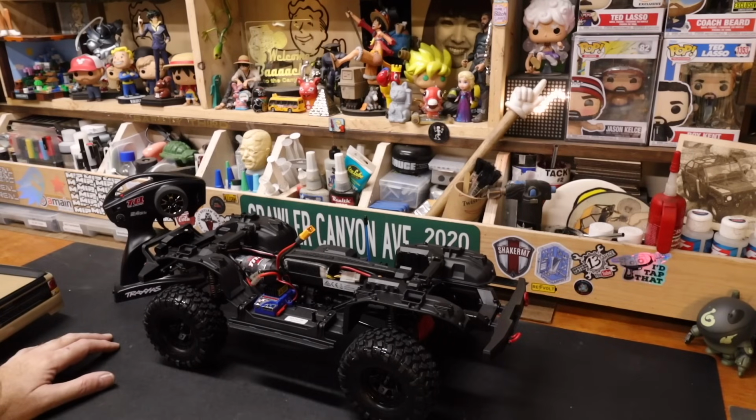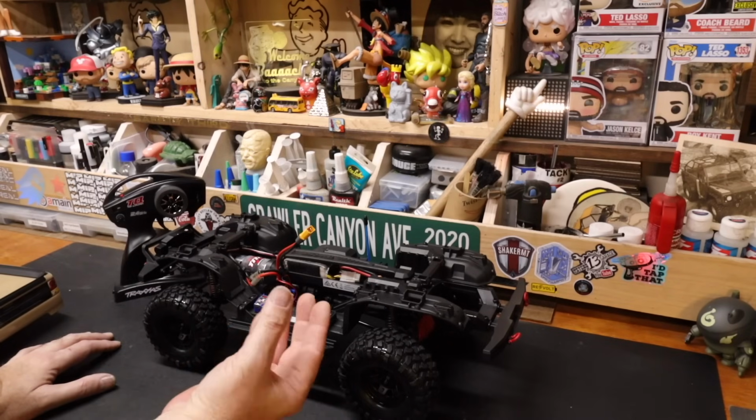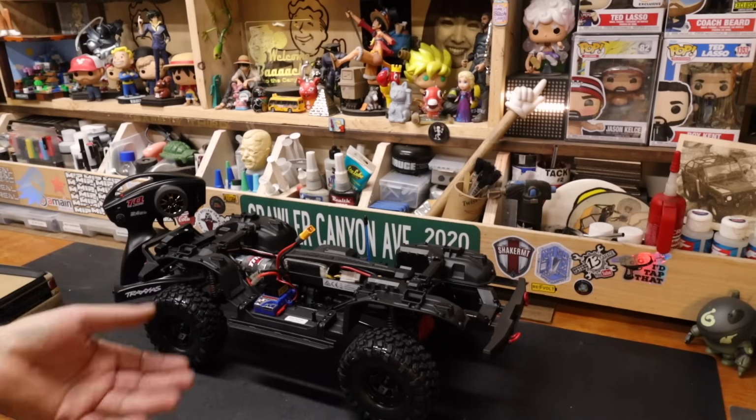And as I'm soldering it on, it occurs to me, what if somebody is brand new to the hobby? They don't own a soldering iron, they don't have all those things. How are they going to put a battery on here? My best advice to that is hopefully you bought this in a physical retail location and you can be like, hey, can you guys put a plug on this?